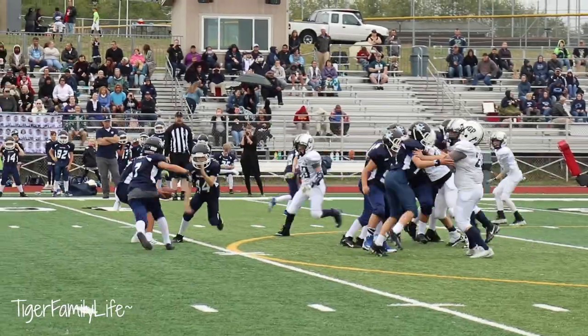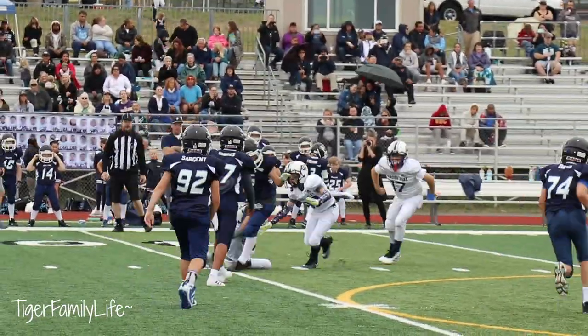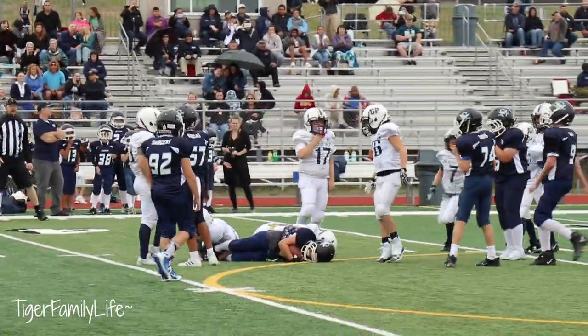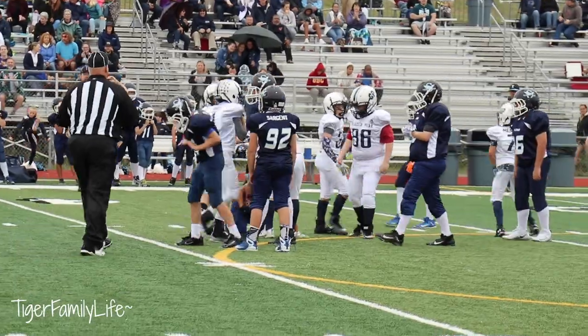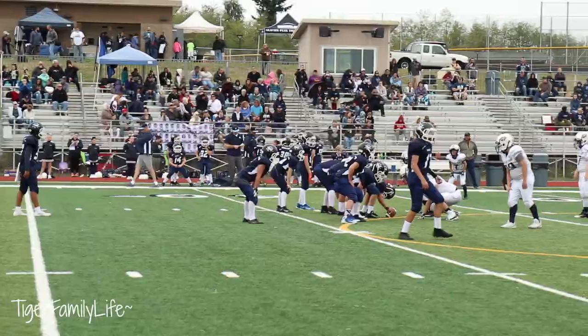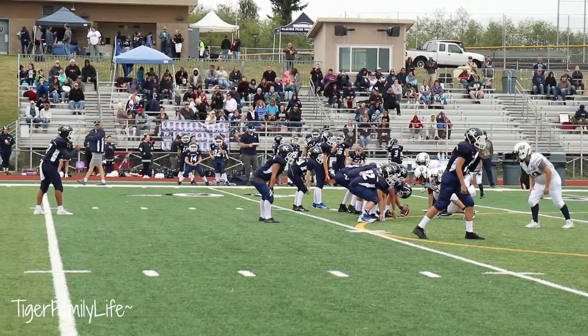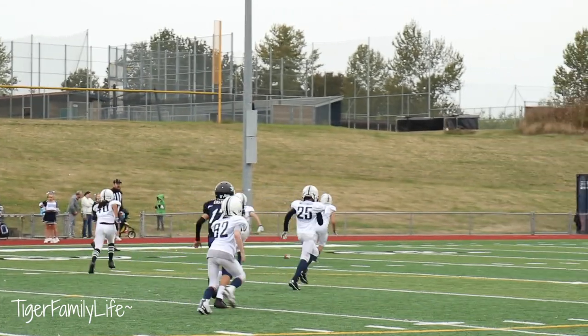Third and long, snaps, fake, hands it off. He makes a move, and he's got nowhere to go. Oh, man, it's going to be a long day for Sultan today. Fourth and long. I'm thinking they're punting. Oh, he punts it off.